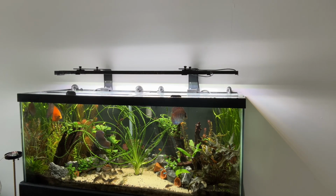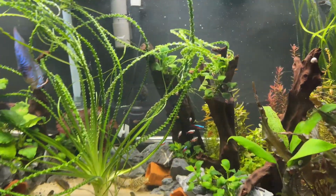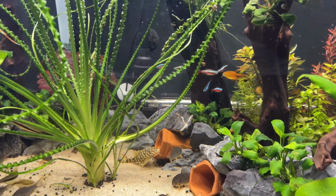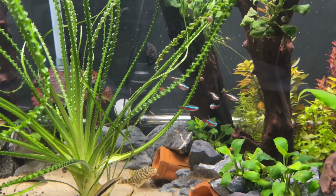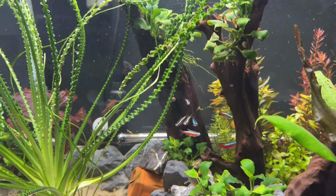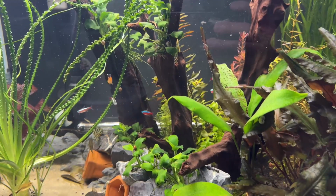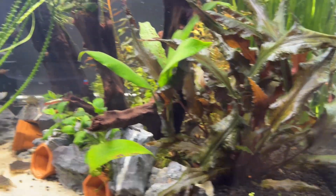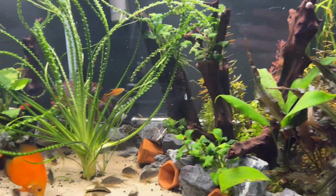Let me get you a little close-up of the tank. There we go. You can kind of see the more colored down cardinals in there compared to the 2 more vibrant ones that I had. I am definitely excited to add the rest that I have in quarantine downstairs up to the tank here. I believe, again, there's like 25 or 26 of them in there. Cardinals are absolutely one of my favorite schooling tetras. They're just super vibrant and everything.